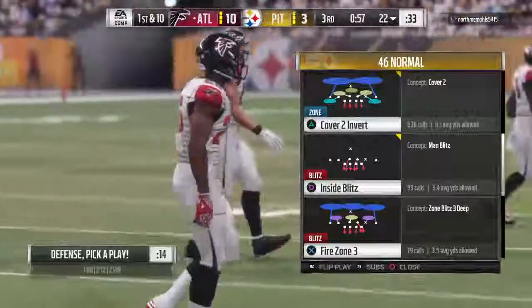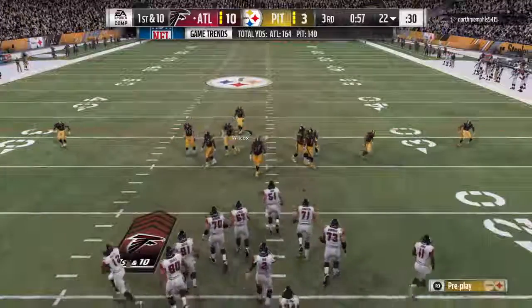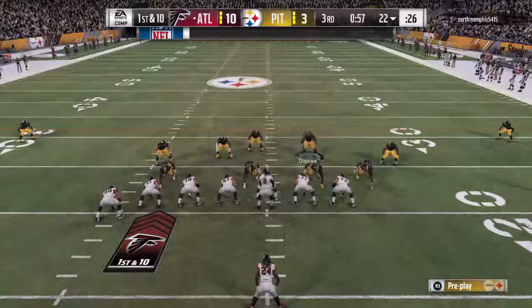Here's the Falcons offense now. And they had 3 points last time, but they didn't want 3 points because they were well within range of scoring a touchdown. We'll see if they can do better now.